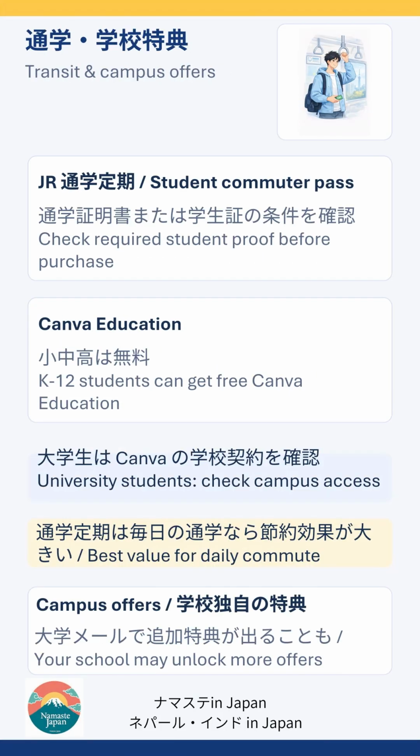Now let's talk about commuting and campus offers. If you commute to school every day, the JR Student Commuter Pass can help you save a lot of money. Before buying it, check what kind of student proof is required, such as a student ID or school certificate.